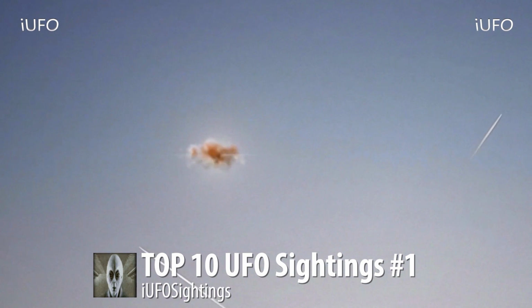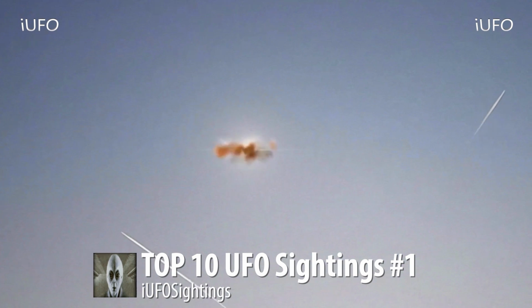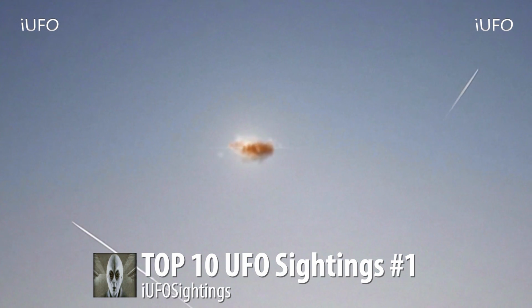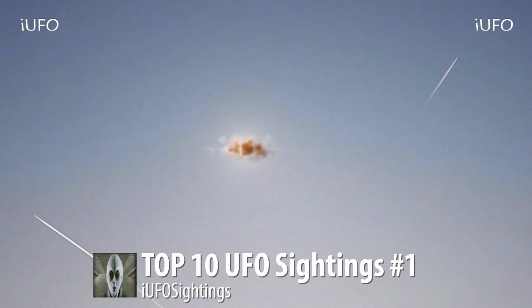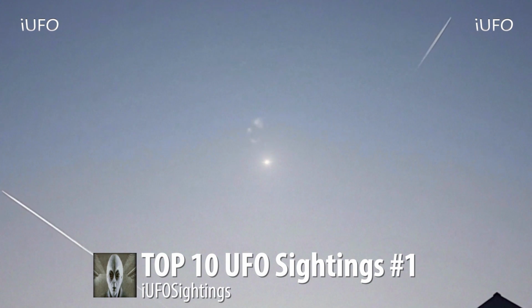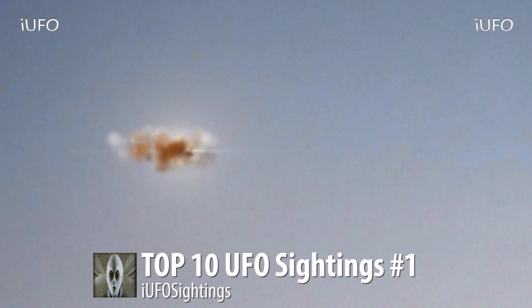Very interesting over here, guys. Once again, this UFO sighting does come to us from North Carolina. We received it February 23rd, 2017. We aren't 100% sure on the exact date, but we know it's pretty recent. And there it goes, right there at that point. It seems like it stops generating this smoke field, I guess. Here's an extreme close-up of it.